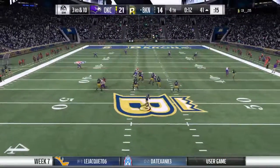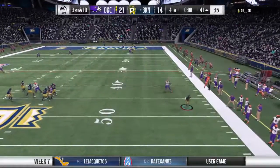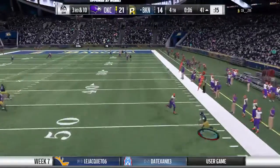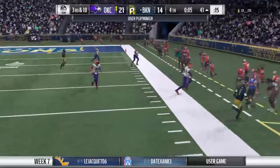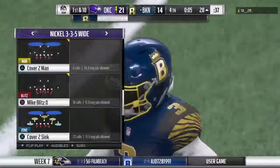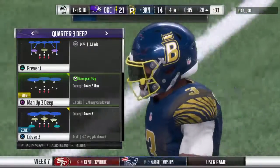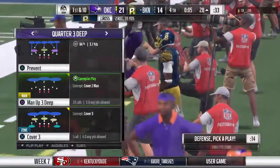Play action. They'll throw. Eluding the pressure right. He finds Ross right side. It's complete. And he is out of bounds inside the 30. And they'll get 14 yards out of it and a fresh set of downs.